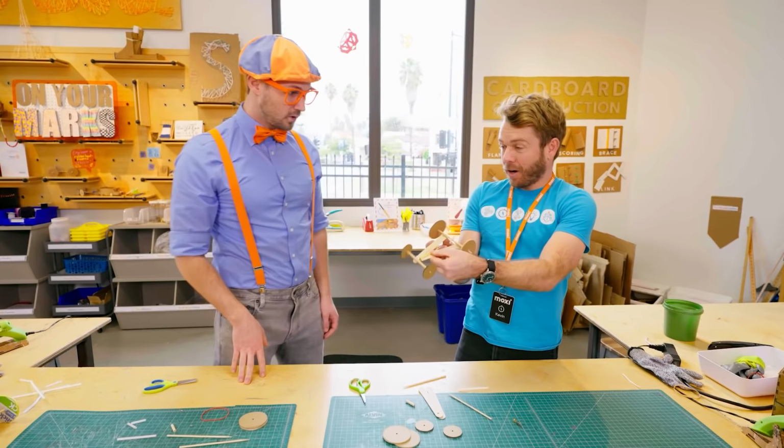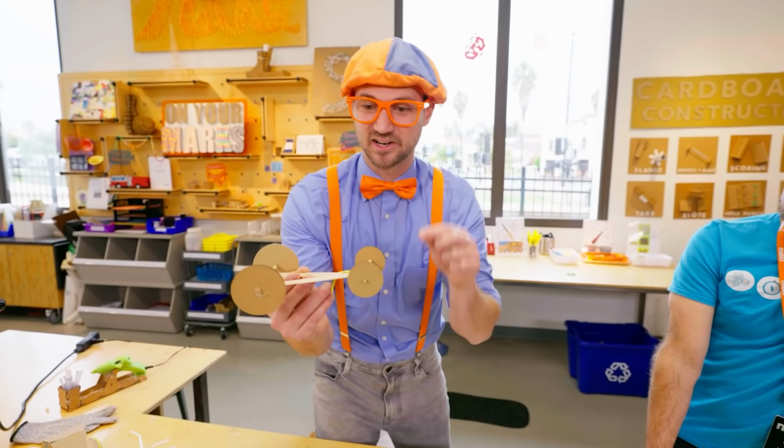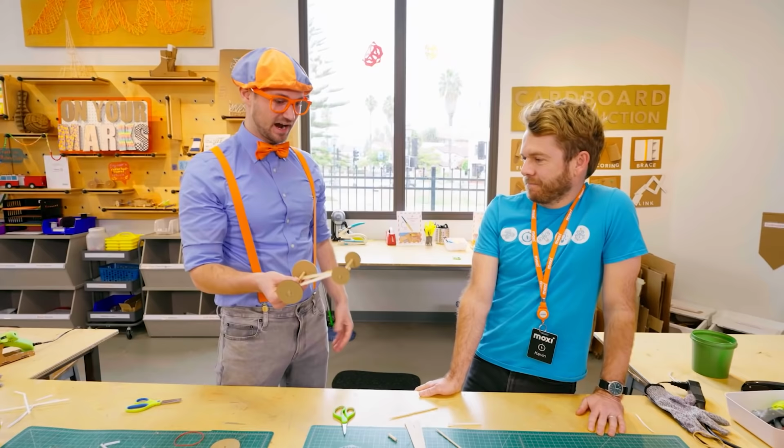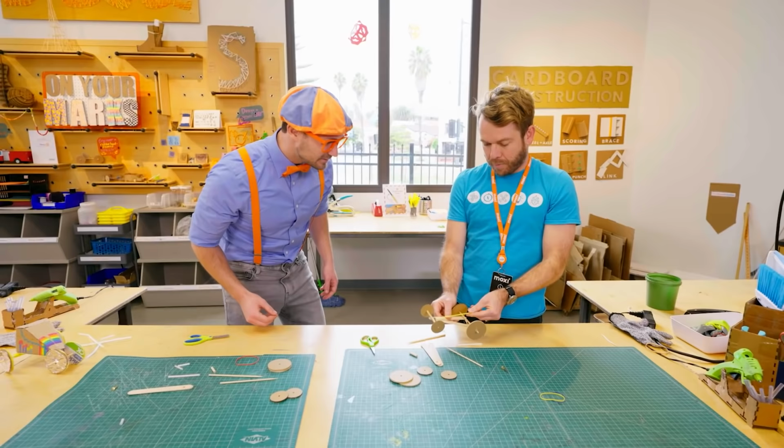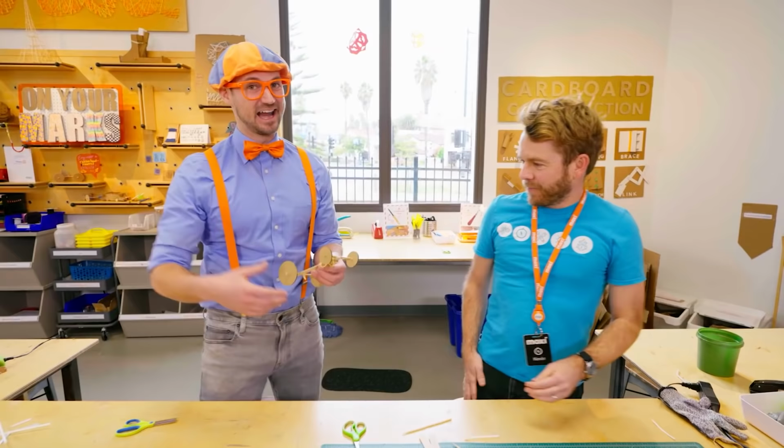Definitely. Whoa, a rubber band powered car. Yeah, rubber bands in a car. So this gets propelled by the power of a rubber band? Exactly. Whoa, cool. How do you do it? So, do you want to see it go first? Oh, yeah, let's do that. All right, so first you pull the rubber band back. Okay. And then I'm going to twist the wheel 3 times. Ready? Yep. One, two, three. And then we let it go. Whoa, that was really cool. Pretty cool, right?